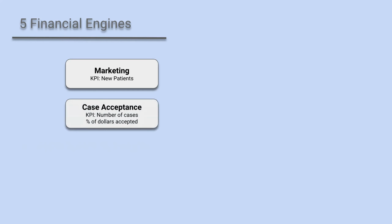So the next financial driver is your KPI that's measuring case acceptance. There are two ways I want you to think about your case acceptance: the number of cases presented and then the number of cases accepted.